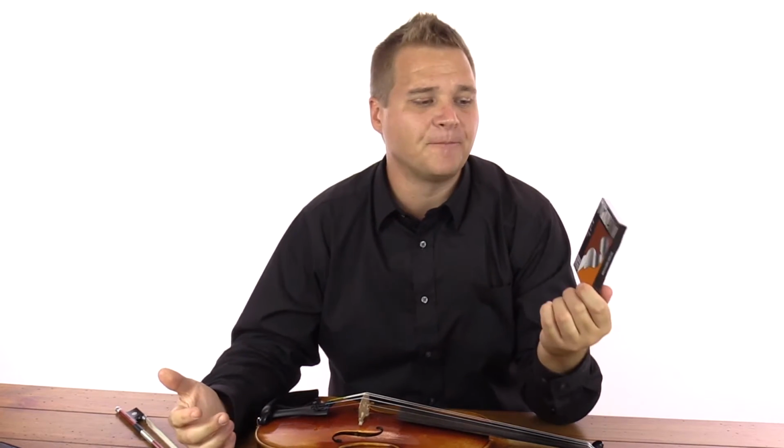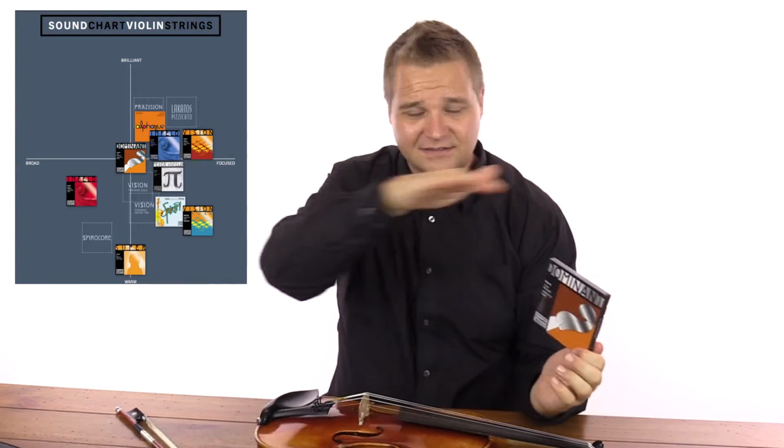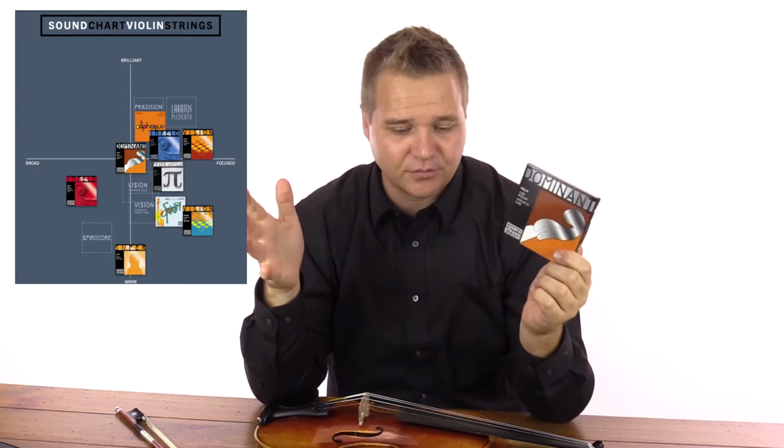If you're new to playing the violin and you have no idea where to start, usually people recommend Dominants, and I would too. They're a very neutral string. They don't have a lot of coloration. They're not especially warm. They're not especially bright. There's a lot of charts floating around the internet of these X and Y axes with strings placed all over the place, and usually Dominants are square in the middle. They're just good at everything. They're very versatile. They're very flexible.